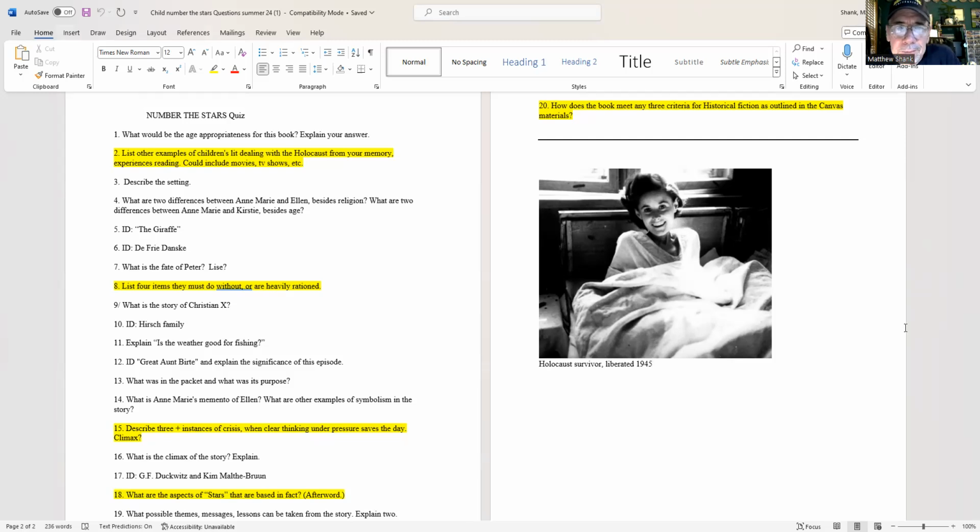So Anne Marie is not a real person, but there were a lot of Anne Maries there, and there were a lot of Peter Nielsens, and there were a lot of Lisas, who gave their lives for the cause, and were very successful in saving almost 7,000 of their fellow human beings. It didn't matter to them that they were Jews. They were fellow human beings, and they were in danger, and they needed help, and they received it. All right, so a wonderful example of historical fiction.